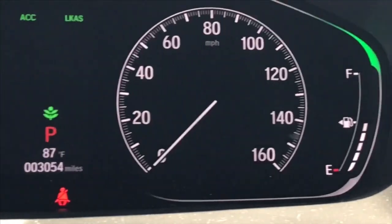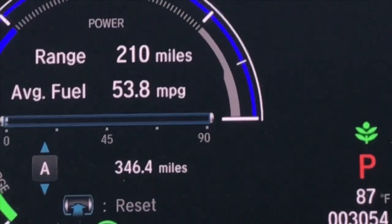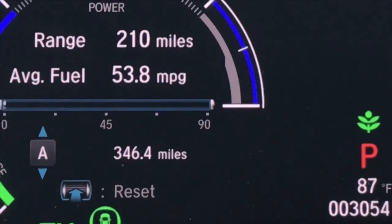Over 4 hours of round trip and 45 minutes of getting the wing and playing with it, I am heading back. So far, for half of a tank, I've gone 346 miles and have another 210 to go, averaging almost 54 miles to the gallon.